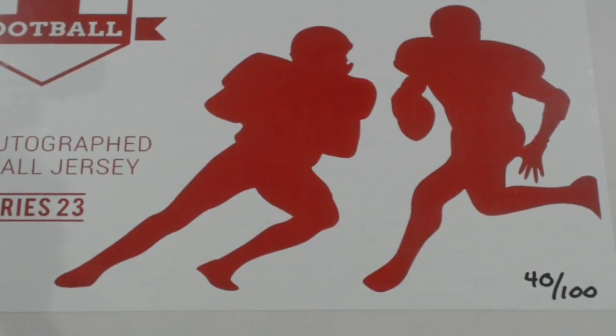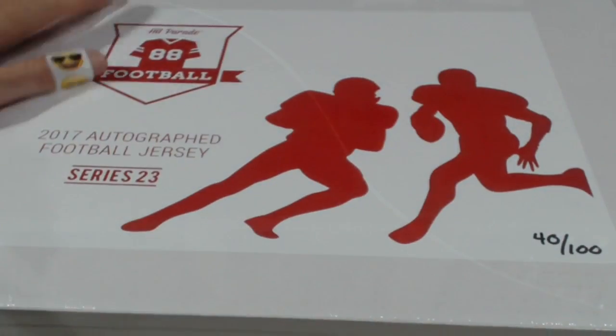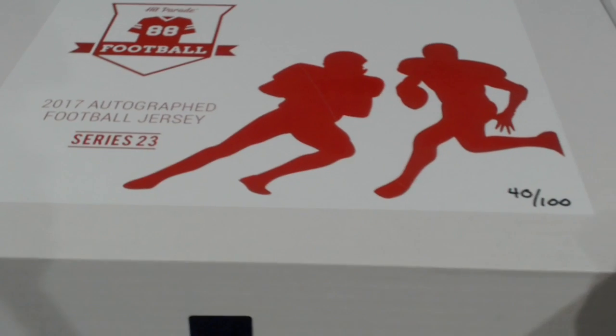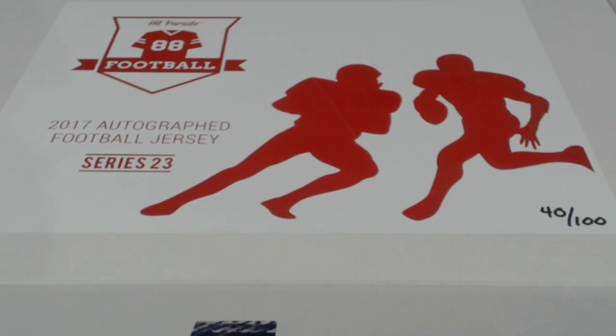That's cool, though. Series 23, number 40 of 100 on a football jersey. Let's see what we can do. Pull that Dodgers football jersey. Here it comes. Clayton Kershaw for the Rams. Which LA team would it be, though? The Chargers or the Rams? All right, 40 of 100.